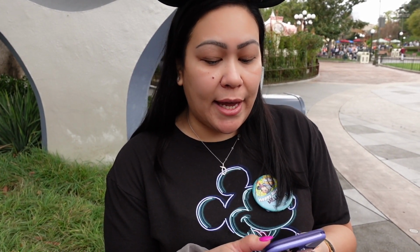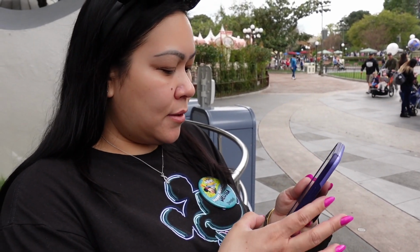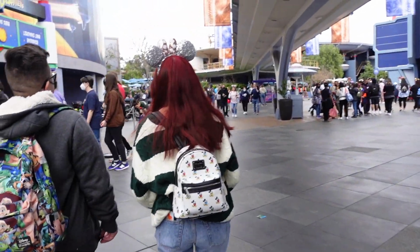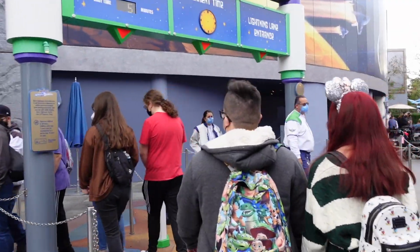So we are gonna try out the Disney Genie Plus with Lightning Lane. We just purchased that. So now we are going to select Space Mountain. It says we can come back in 15 minutes, actually. So we're gonna select that on the app. Okay, you guys ready? I did it. Let's go. Since we still have a little bit of time before our Lightning Lane for Space Mountain, we're gonna go on Buzz Lightyear Astro Blaster.